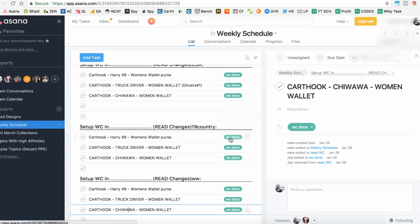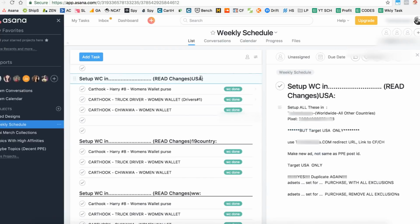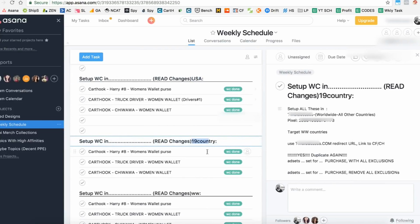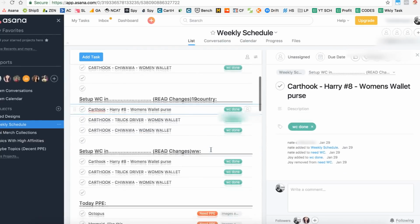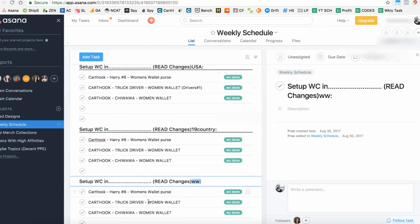And then when they finish with the ad setup, they add a little tag called WC done. And so you can see that we set up the same ad, the same design multiple times: ad sets just targeting the USA, ad sets just targeting 19 countries, and ad sets just targeting worldwide. And those are normally under the same campaign, under the same ad account, okay? So we don't separate it anymore. We used to separate it, but right now we just keep it simple.